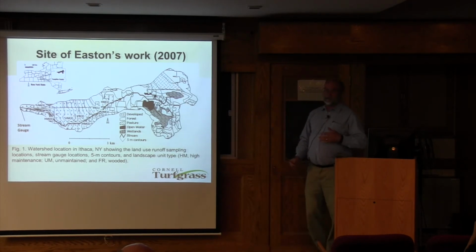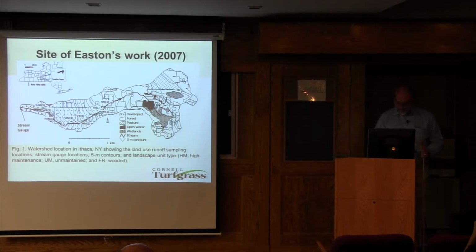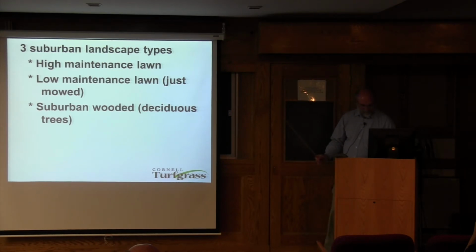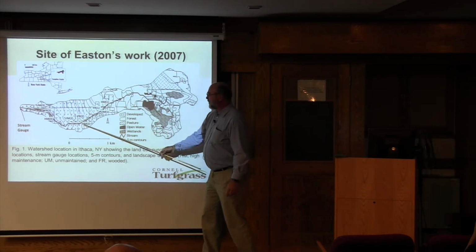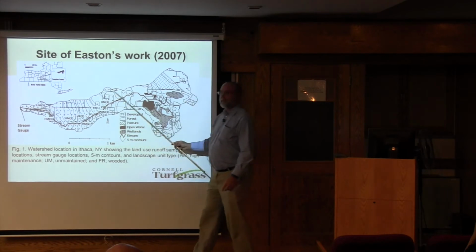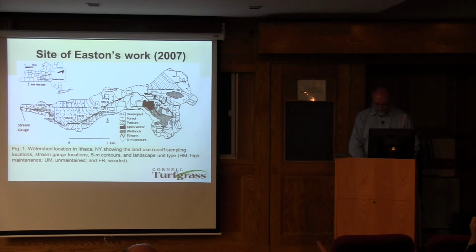If you've ever driven through that, it's a typical subdivision, homes built in the 50s, 60s, and 70s for the most part. It's a perennial stream, and he looked at basically 3 different landscape types, and there were 3 replicates in this study. So let me go back. He had the upper part of this watershed, the numbers will be 1, the mid part of this watershed, 2, and the ones with 3 behind it are the lower part. So this is higher elevation, lower elevation, and there's a big difference in the location of that watershed, what might happen with that.